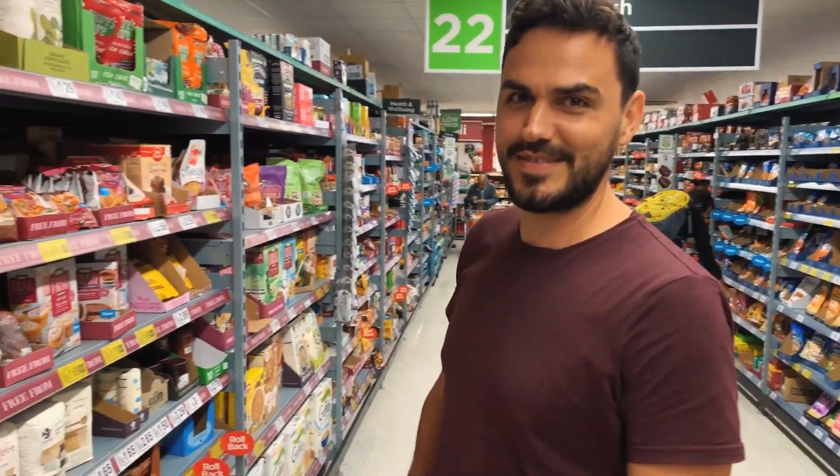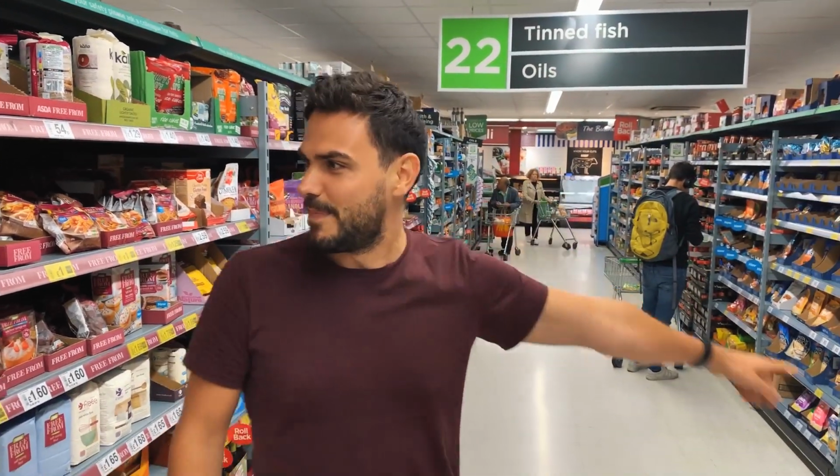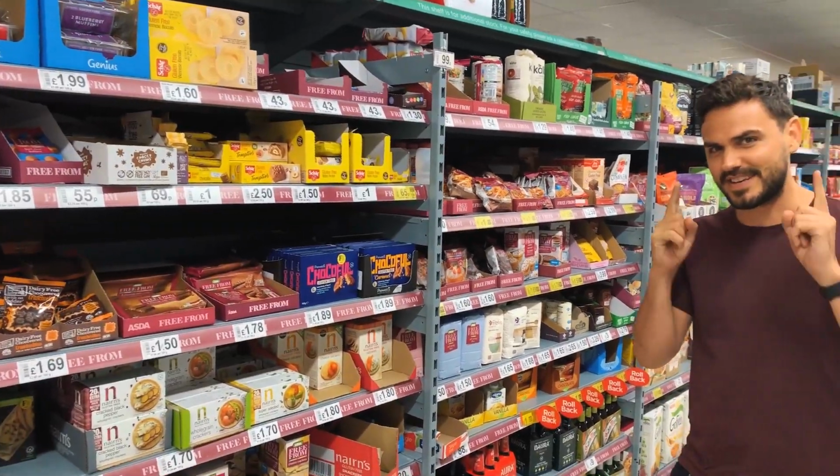The confusion as a new vegan continues. That says tin fish and oils, but this is the free from aisle. Definitely signposting could be improved.